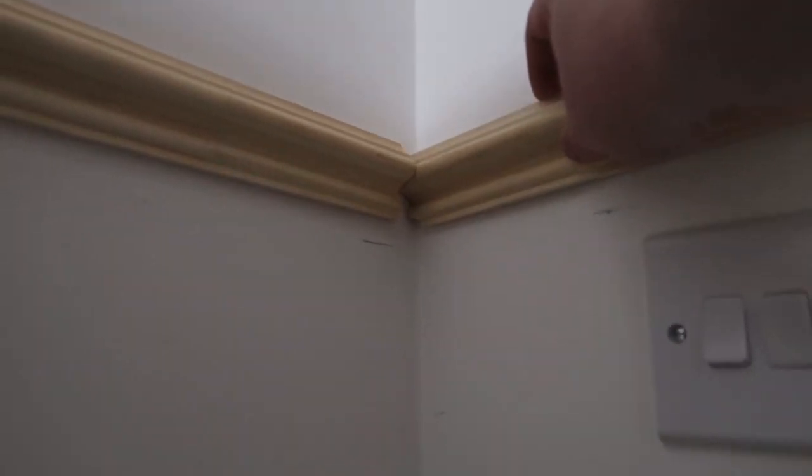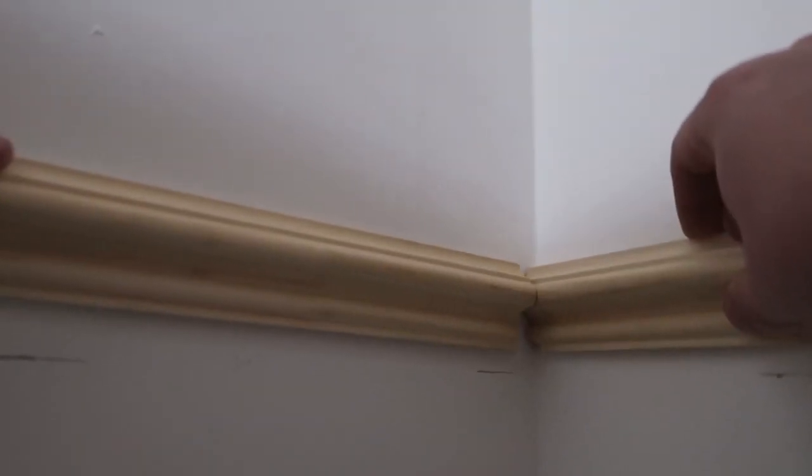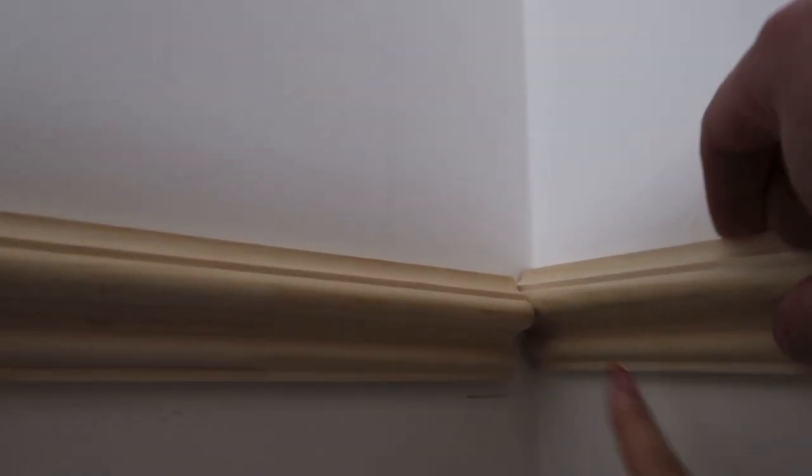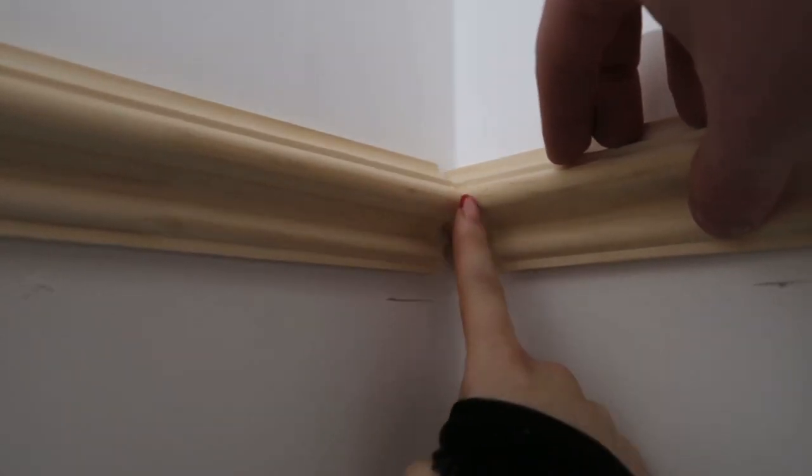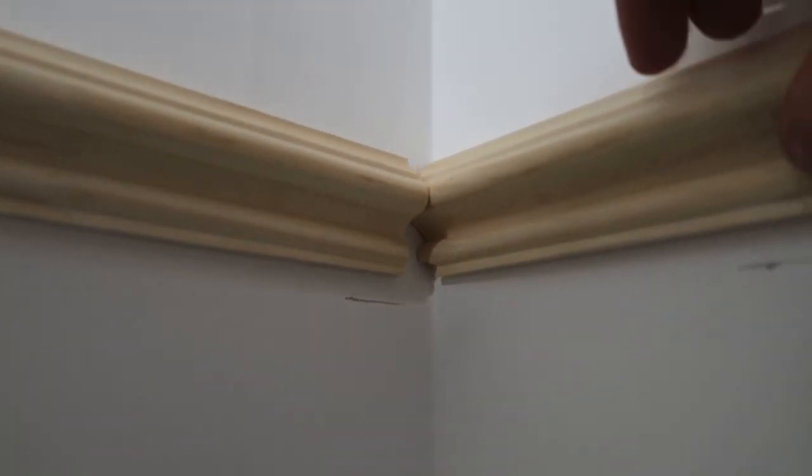Is that the right way as well? Yeah. Like it would sit like that, so it would overlap. So I'm assuming what my dad's gonna have to do is cut that bit off so that this slides in and joins properly, nicely. So we don't want to just butcher it, we want it to look nice.